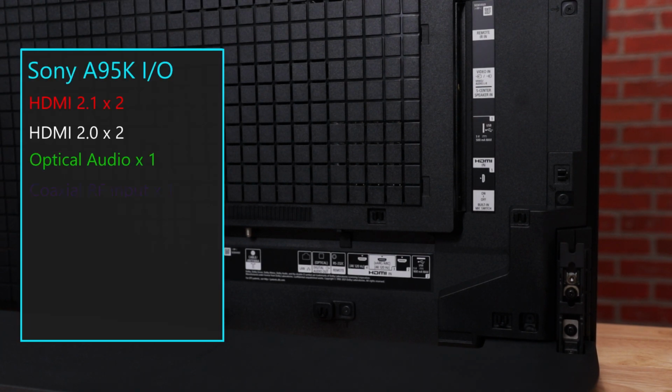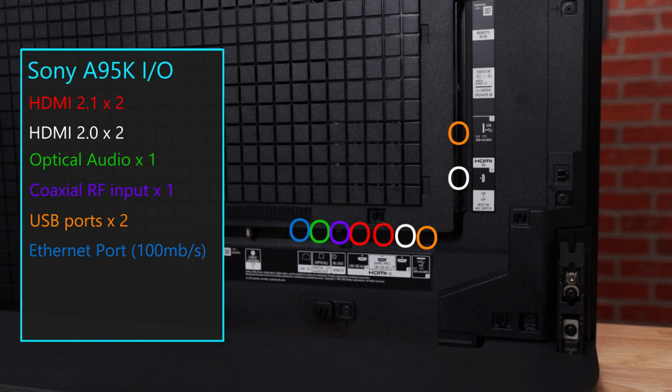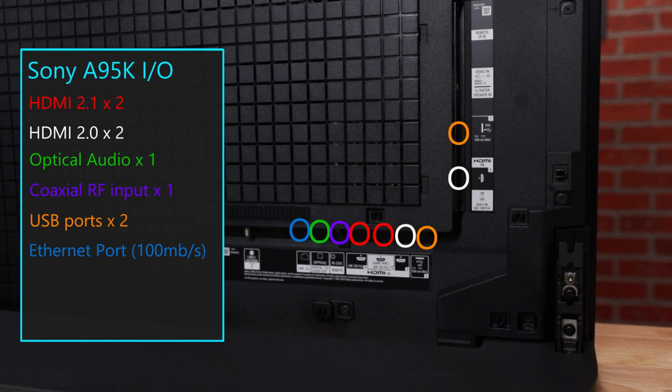In the back, the A95K has a total of 4 HDMI inputs. 2 of them are HDMI 2.1 ports and 2 are HDMI 2.0 ports. You'll also find 1 digital audio output, a coaxial RF input for an over-the-air antenna, 2 USB ports, and a 100 megabits per second Ethernet input if you prefer a wired internet connection over Wi-Fi.